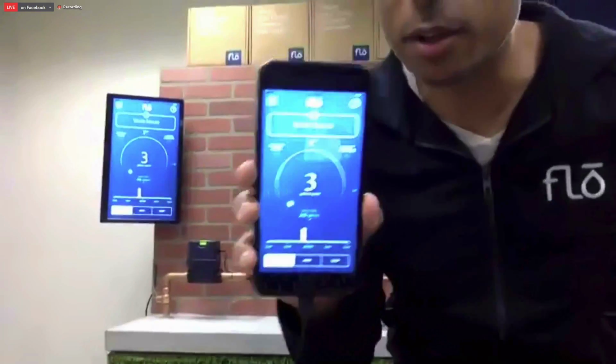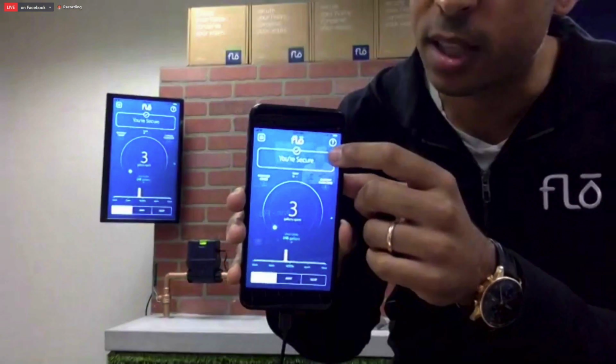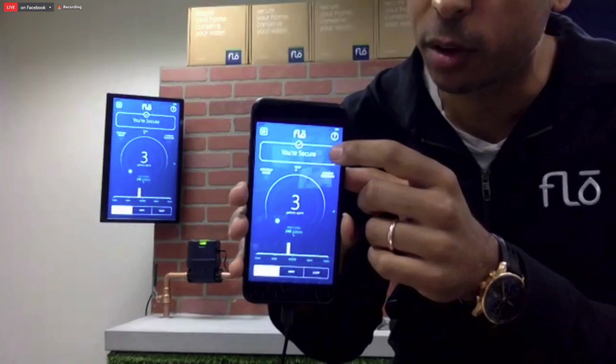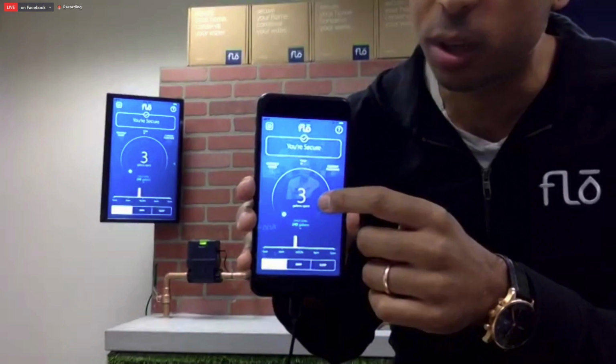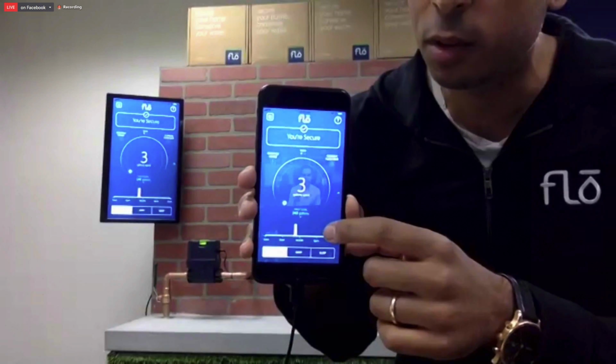I want to make sure you guys can get a good view. I can just bring the app a little bit closer, actually. So what the homeowner sees here on their app is, at the very top, they see they're secure. They don't currently have any leaks. They've used 3 gallons of water today. At the bottom here, they can see the times of day that they've used water.